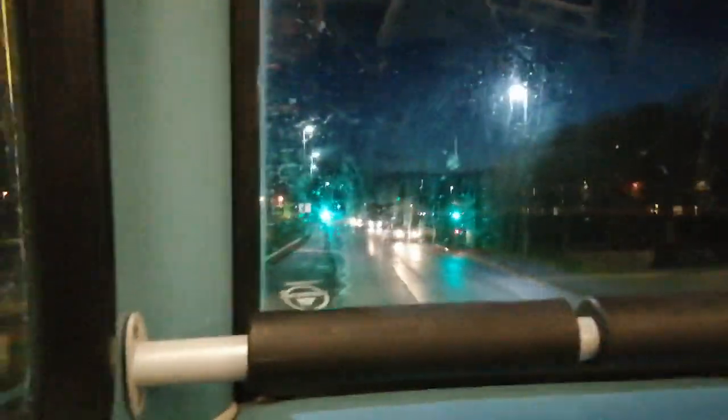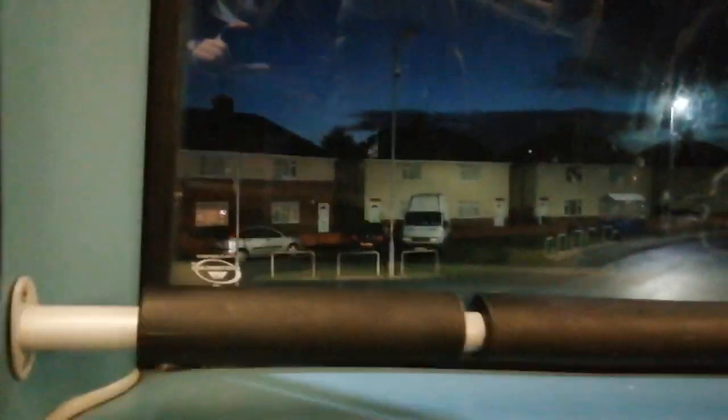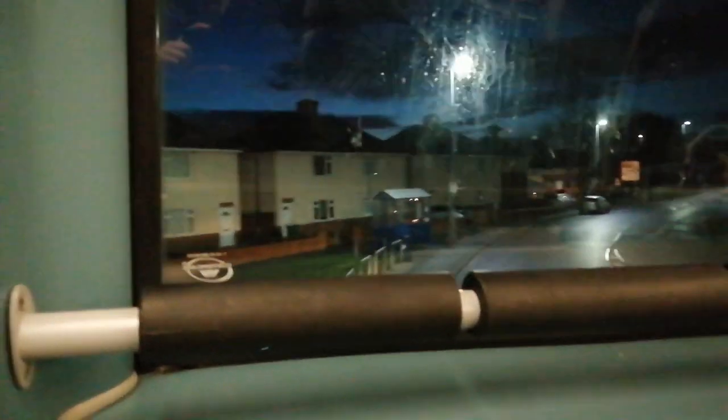Today we're on board the X30 towards Newcastle. We've got Arriva Northumbria 7613. This is my new phone camera quality. It'll probably look better when it's brighter outside, but it's pretty dark this morning, so I'm sure it will improve.